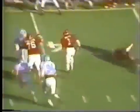Here's J.C. Watts. He is not going to pitch it out, and it is played perfectly by Lawrence Taylor. Taylor, that time, strung right along with J.C. Watts and knocked him down at the 41-yard line.